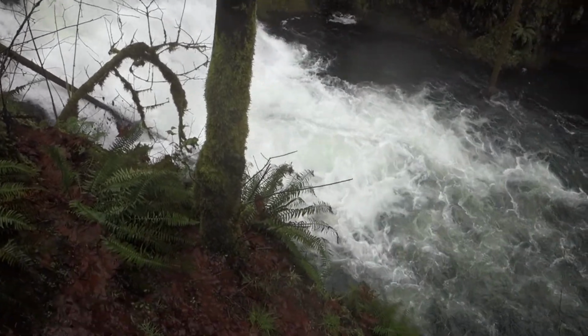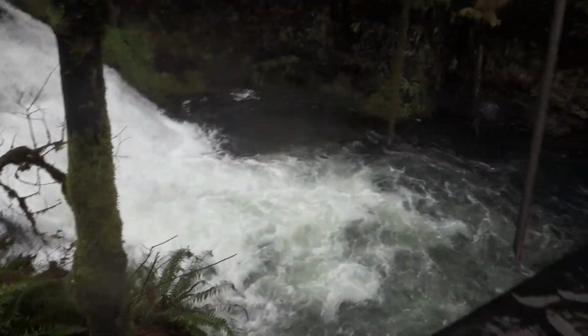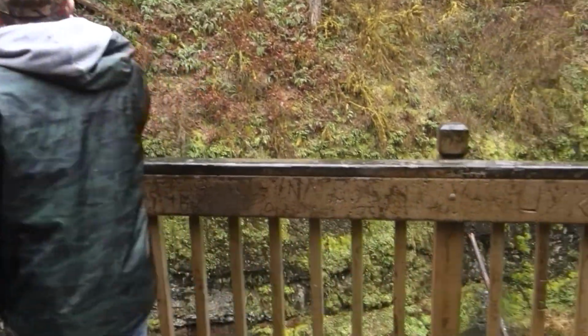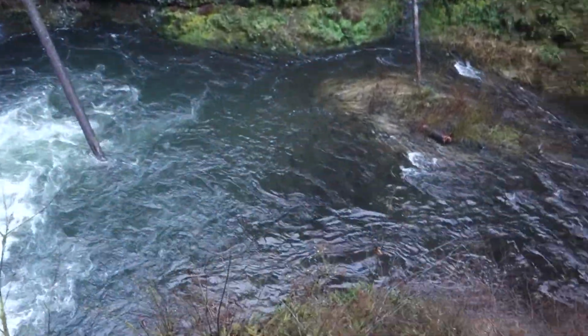This is Drake Falls. This is falls number 6. They got a nice little viewing platform here for us. Kind of hangs out over the cliff.